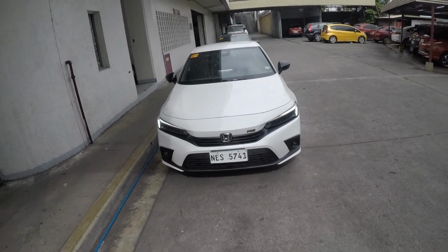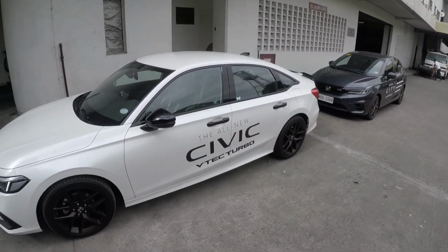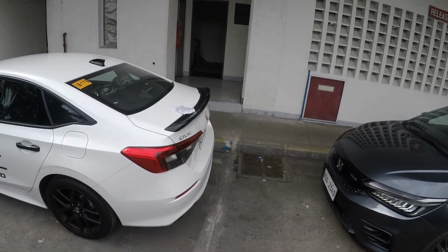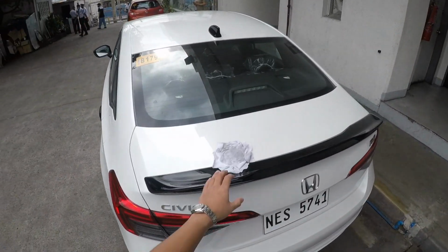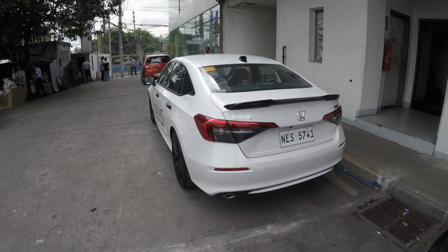Today we're driving the Civic, the all-new Civic. It has a 1.5 liter VTEC 4-cylinder, and we'll just take this and remove that. Look at the beauty of that thing.